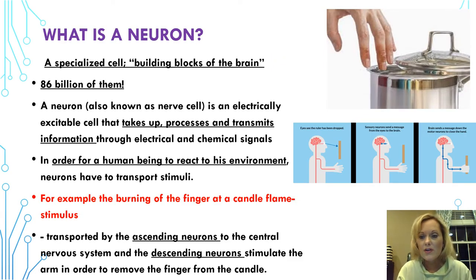What is a neuron? So neurons are those building blocks of your brain. And even though glial cells make up most of your brain, the neurons are the ones that are so functional. And there's 86 billion of them, and they go 270 miles per hour. As I'm talking, all of that's happening in my brain, which is pretty amazing. The longest neuron we have in our body is 3 feet long, and it goes from your brain to your big toe, or just about. It's pretty amazing how long that is.